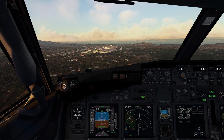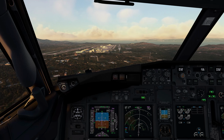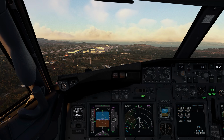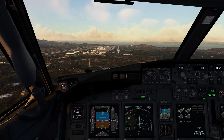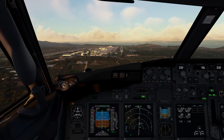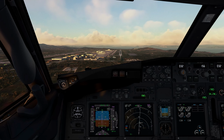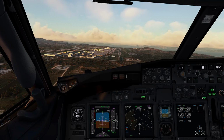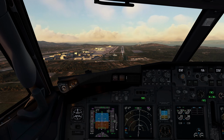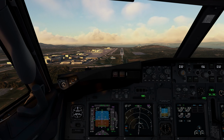Engine 1-1, taxi for Alpha 1. 004, identified, contact departure 128.950. 128.950. KLM 35 Foxtrot, runway 03 right, clear to land. 03 right, clear to land, KLM 35 Foxtrot. Runway 03 left, cleared for takeoff, wind 360 degrees, 20 knots.